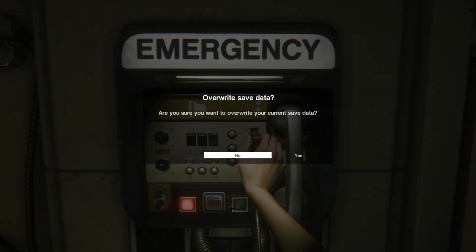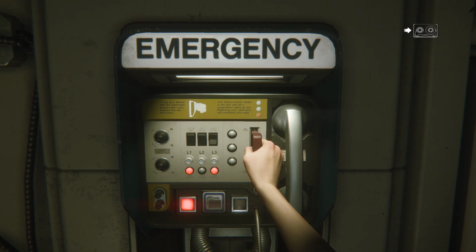Oh my god. It was right here. I would have felt so bad if we hadn't made any progress through this last part of the installment. God. Oh, fuck. Okay. Saving data.